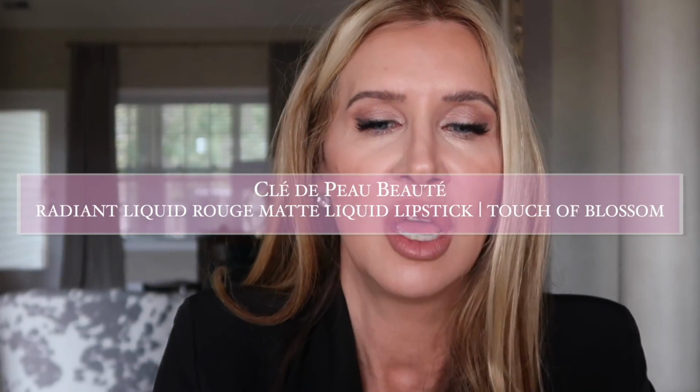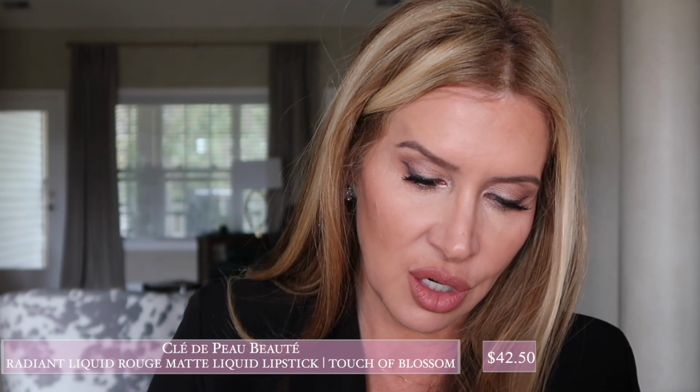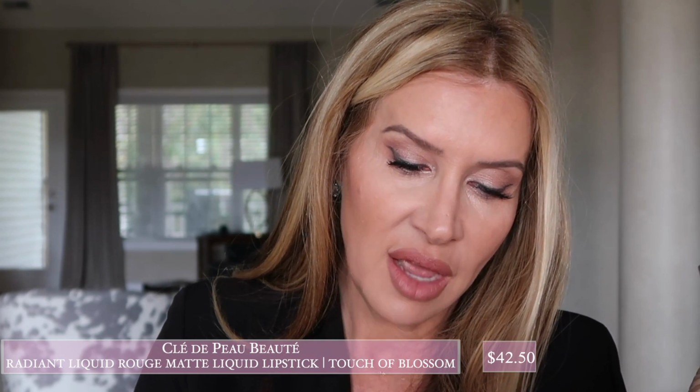Next thing I chose is one of these liquid lips. This got the best reviews. So I chose the Matte Radiant Liquid Rouge, and the color I chose is Touch of Blossom. What I did, you'll see in the clip, is just put a little bit of this over it so I could show you the color. But let me show you this on its own. This is going to have a little bit more pink to it. Beautiful. So this is the Pouty and that is the Touch of Blossom, and you can see how they look here together. Just gorgeous. I was going to put some more on, but I just like it as is.